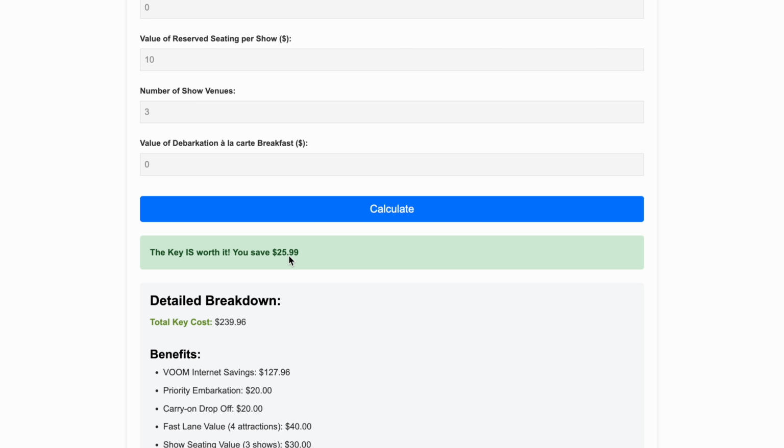We're going to save $25.99. So the total cost of the key is right here, total cost of the internet. And these are the values I entered in. And the Chops is the average value for the Chops that's in the calculator. So we ended up saving $25.99. And we get all these benefits for it.